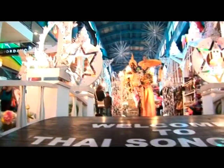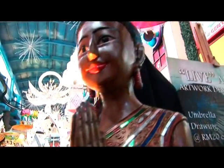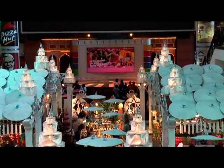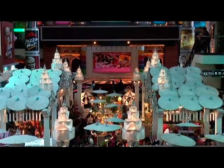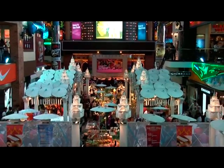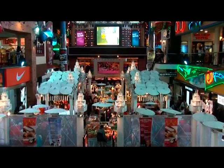Welcome to the land of fire. This decor by KDesign Collection is constructed entirely in radiant white color, with sparkling reflections, not only to duplicate the White Temple of Chiang Rai, but to usher in the celebration of Songkran in Genting Highlands.